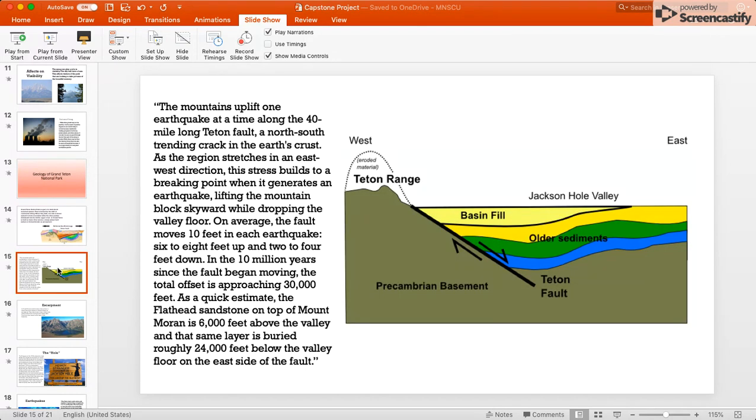The mountains uplift one earthquake at a time along the 40-mile-long Teton Fault, the north-south trending crack in the Earth's crust. As the region stretches in an east-west direction, the stress builds to a breaking point where it generates an earthquake, lifting the mountain block skyward while dropping the valley floor. On average, the fault moves 10 feet in each earthquake, 6 to 8 feet up and 2 to 4 feet down. In the 10 million years since the fault began moving, the total offset is approaching almost 30,000 feet.